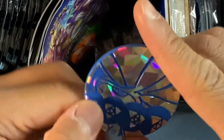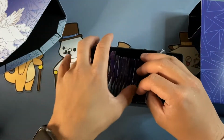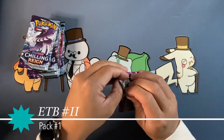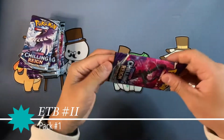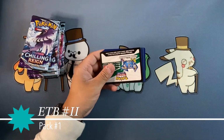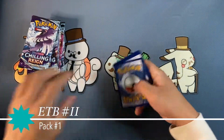We have everything here, but we do have the Ice Rider Calyrex coin, the metal dice, that's the plural, and our 8 packs. If we even get one V, just one V, we would beat the other ETB, and we start off strong with a white code card. Let's try it, let's go.